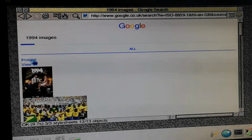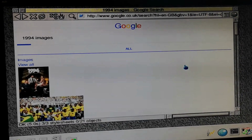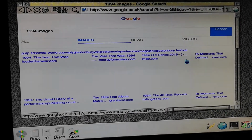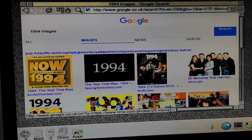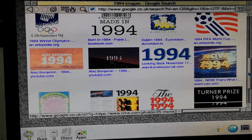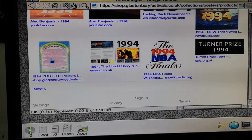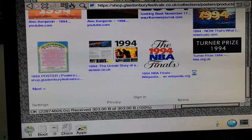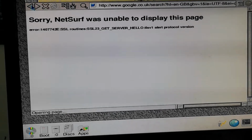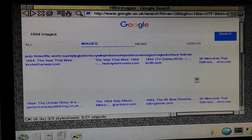And that's, oh, it allows me to click on images. So if we do images, definitely trying to do something. There it goes. I have a selection of images from 1994. Ooh, I wonder what this is. This one is something that would be... oh, that's a shame. So that's Glastonbury Festivals. I lived in Glastonbury, although the Glastonbury Festival is actually 7 or 8 miles away in Pilton, but not to worry, we won't let that get in the way.